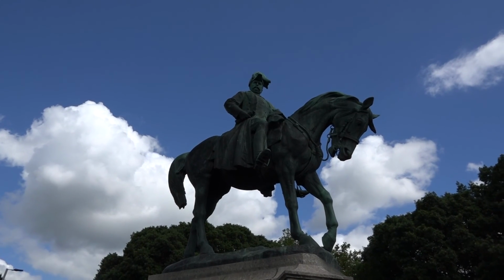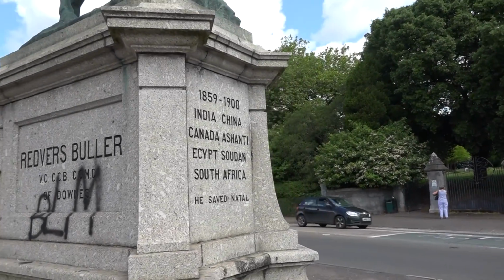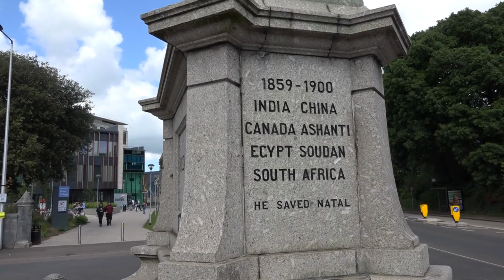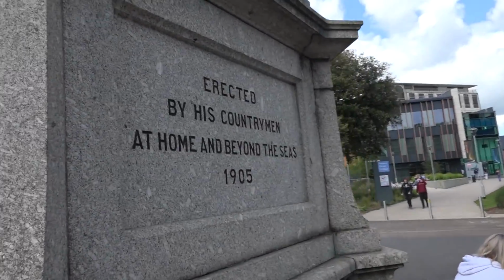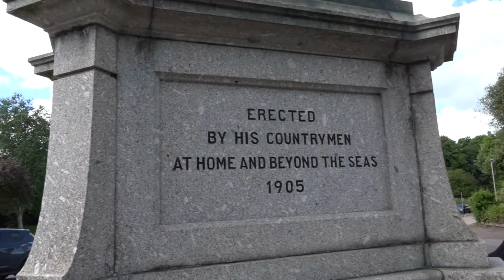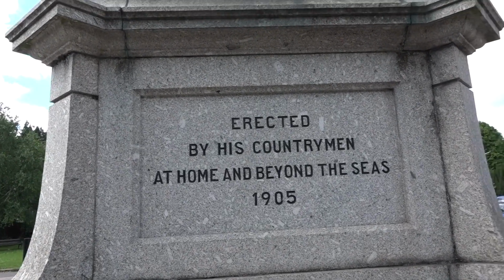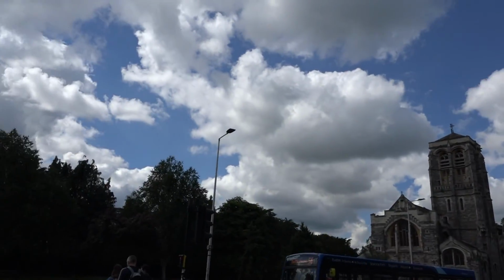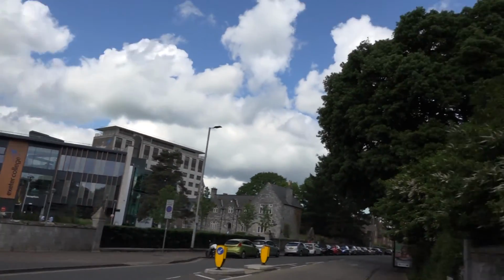So this is the monument to Redvers Buller, 1859-1900. India, China, Canada, Ashanti, Egypt, Sudan, South Africa. He saved Natal. He saved Natal? What's that mean? Erected by his countrymen at home and beyond seas, 1905. Doesn't really say a lot. So from the monument to Redvers Buller, I'm just going into the park across the road.